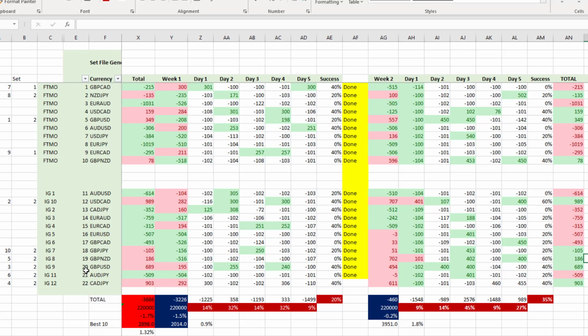I'm basically testing 22 settings using various currencies, and I'm using the FTMO platform for 10 of them and the IG platform for 12 of them. I'm recording the daily results, because this is day trading, as achieved by the various settings that have been applied to these currencies. And the first week was not a great week. There was only an overall success rate of 20%, and there was a loss of 1.5% of the account.